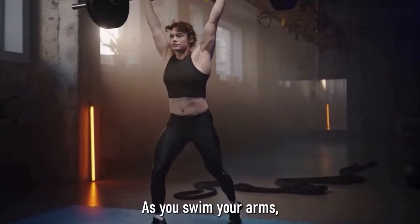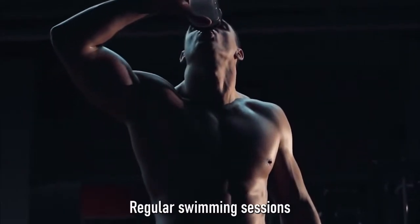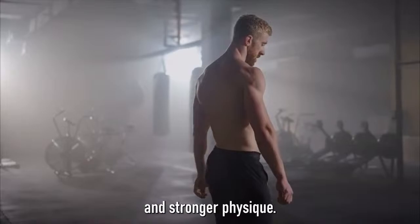As you swim, your arms, legs, core, and back muscles work together to propel you through the water. Regular swimming sessions can lead to increased muscle tone, strength, and endurance, resulting in a leaner and stronger physique.